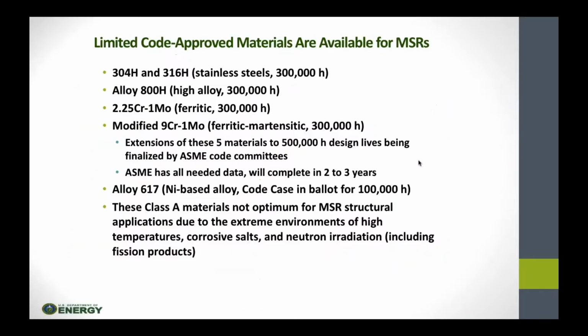Next graph, please. Now, the types of materials that are available for construction of molten salt reactors, for that matter, any of the high temperature reactors, are the same as they have been for quite some time. They are those that are qualified within ASME Section 3, Division 5. These include the two stainless steels, 304 and 316, alloy 800, which is a high alloy, both 2 1/4 chrome and 9 chrome 1 moly steels. And I will include alloy 617.